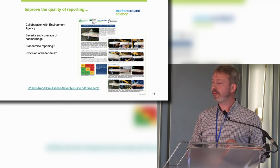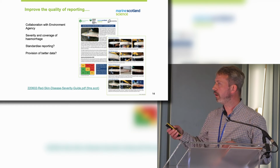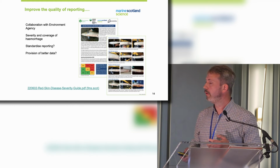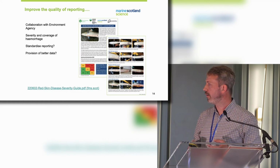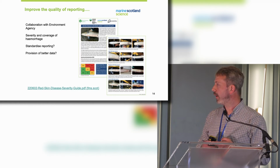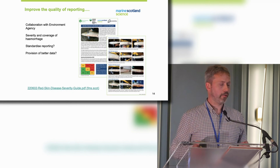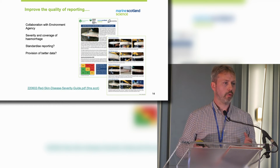So I think one of the key things is to improve the quality of reporting, and the Environment Agency, along with other stakeholders and ourselves, fed into this, produced this severity field guide to help guide people in terms of red skin disease, in terms of the severity and the extent, and to classify fish as normal appearance, mild, moderate or severe red skin-like infections. So hopefully this will help to standardise the reporting we receive and the information coming in, and allow for the provision of better data so we can get a better handle on what's actually happening.